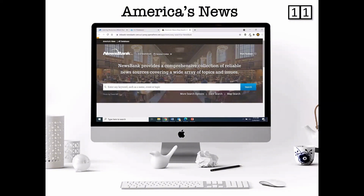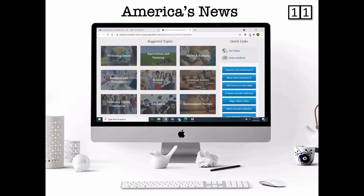And the hidden treasure that I want to point out in this database isn't exactly hidden. It's right on the main page, but you have to scroll down to see it. And it's the hot topics. This is a small collection of current news topics. I think they change this every month.